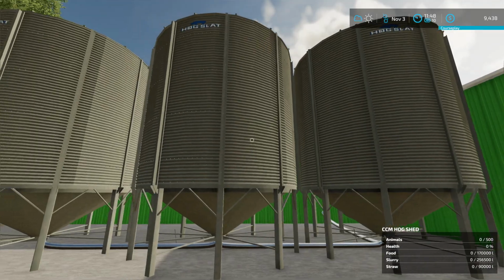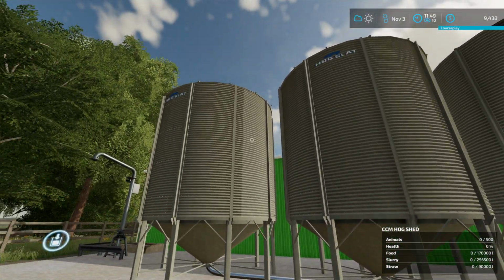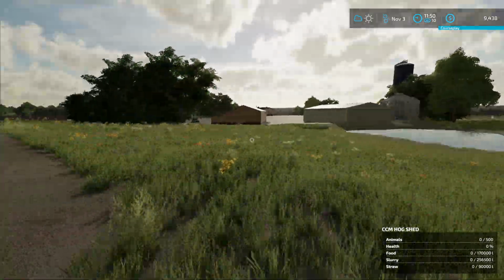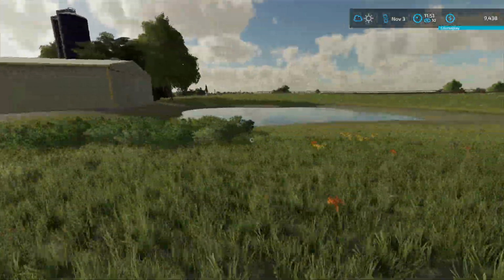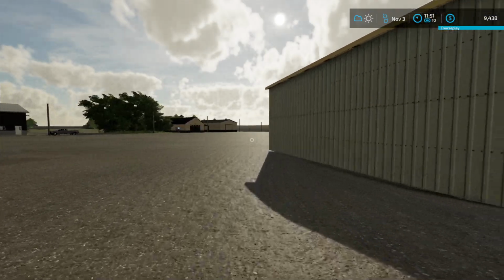So we bring our hog feed up here, and we pour it into these silos, and these silos then feed into the main place. So it works pretty well. It looks pretty nice. It does need to have a few things tweaked, but for right now, that's where it's going to go, and it looks good. So right by the pond. So that's that place done.